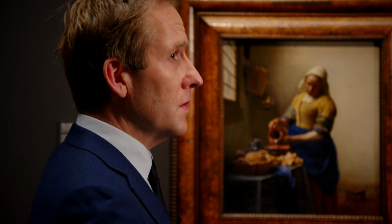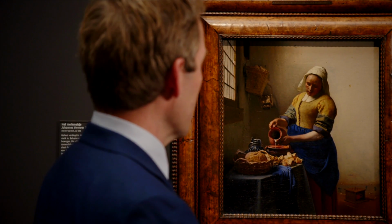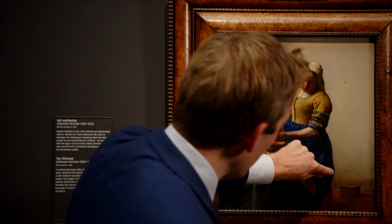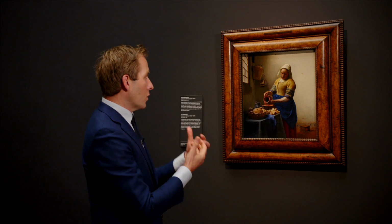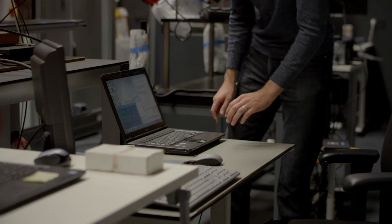So he does not only use the traditional way of light entering a space, but also additional elements, like this wonderful contour over here, which is one of the most brilliant contours in 17th century Dutch painting. It's almost neon that Vermeer is using here to give contrast between the figure in the front and the background.